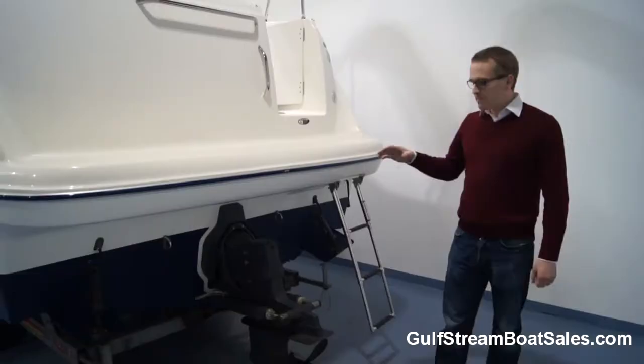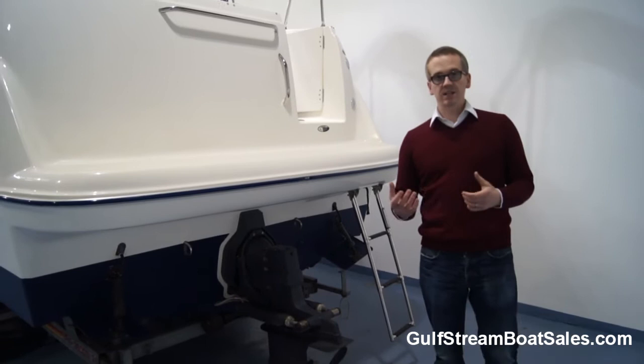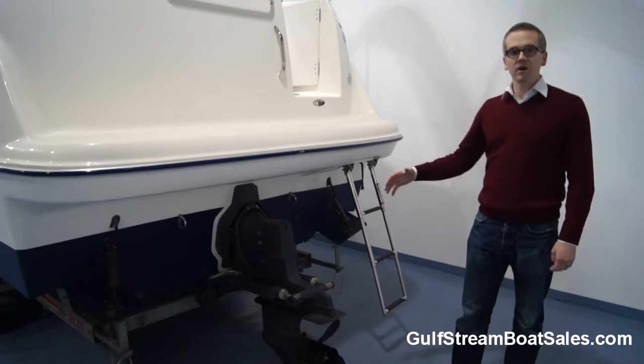This boat's fitted with an Americruiser 5-litre, 220 horsepower V8 engine. It runs really well, gives a great turn of speed, and driven sensibly, it's pretty economical as well. It's matched up to this Alpha 1 stern drive leg. So this drive had been antifouled before. Whenever we were re-antifouling the hull, we also rubbed down the leg and gave it a fresh coat of antifouling paint. So condition-wise, it's perfect.